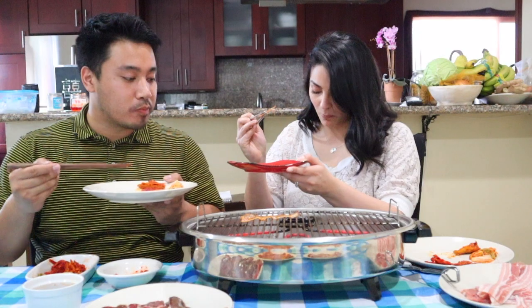Dip in. I did. What I did with mine is I grabbed my pork belly and put in between it the salted cuttlefish. So it gave it that salty punch in the middle of it. Little spice, little garlic, and then the bacon to finish it off. Oh my gosh, I miss Korean barbecue.